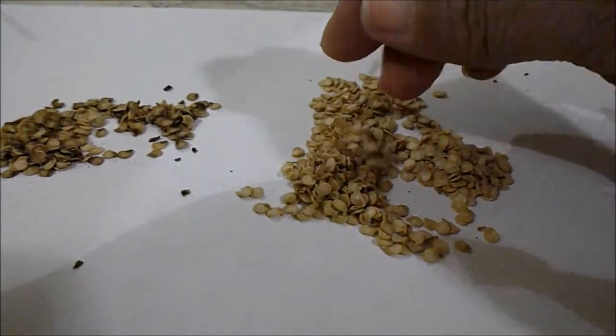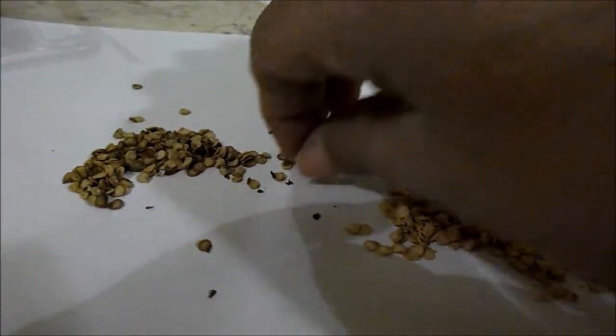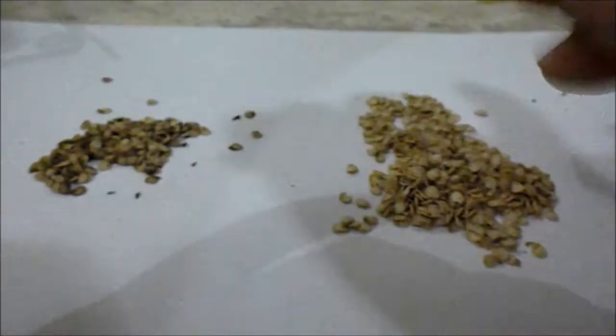Okay, you see these, right? Now look how black these are. These are the ones I don't use. These I just throw away or whatever. I don't know if they grow, but I don't know. I like to use the nice light one. The only thing I hate is to divide it. I had it there, and I was going like, I gotta divide it.